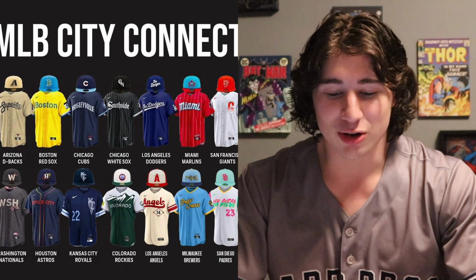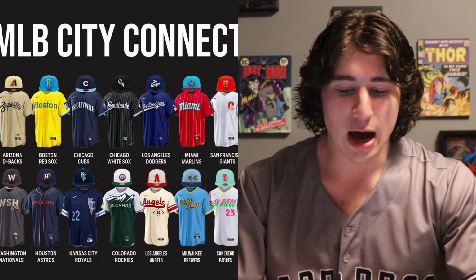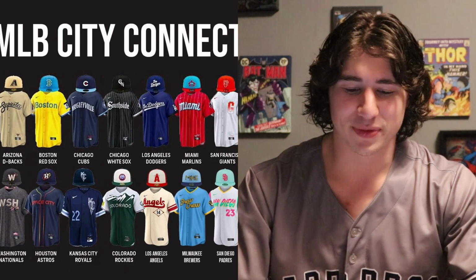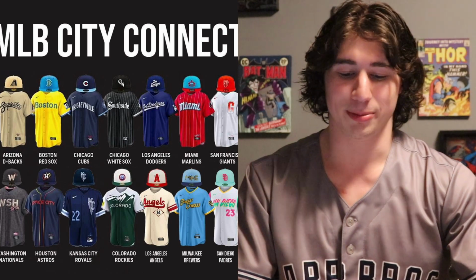And then the South Side is referring to Chicago across the front. I like the font, and I think the pinstripes work. And yeah, it's pretty solid. I don't know if I'd wear it. I don't really like all black jerseys. Kind of looks a little interesting. It's hard to match it with pants. But I think I'll put it in mid. It's not awful, but it's not amazing.